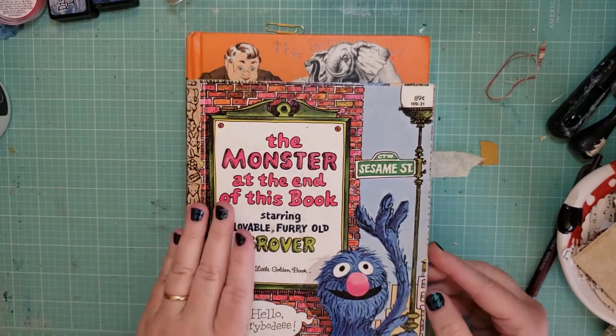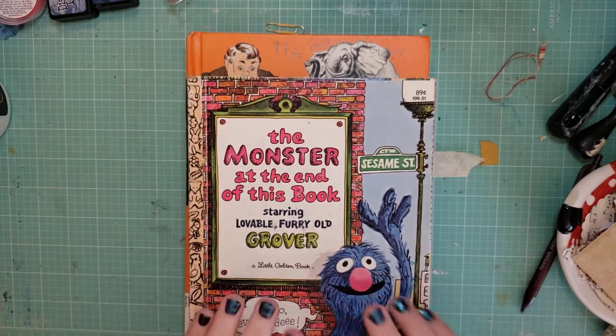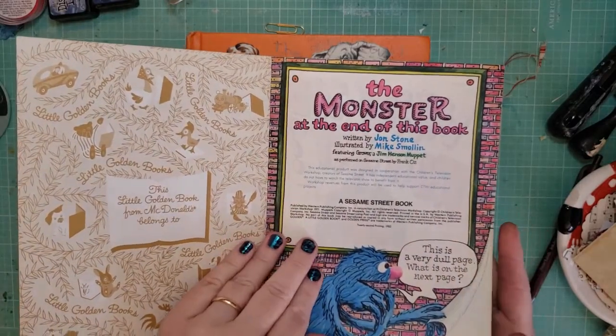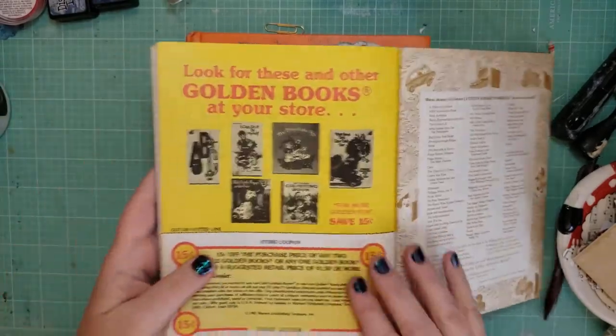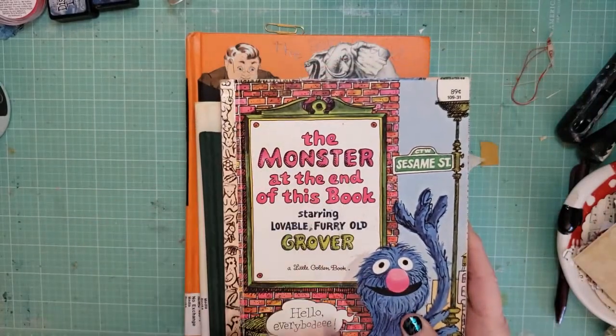Anyway, I was at Savers. That's a thrift store we have here. And I found one of the monsters at the end of this book, which was a 1971 version. When I find an actual vintage one, I usually want to get it. It even has an ad in the back and everything. It was 89 cents, back when they used to only be 89 cents.